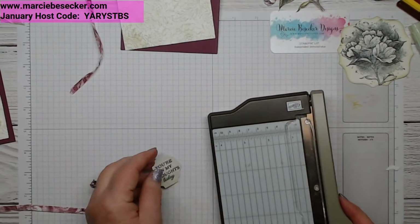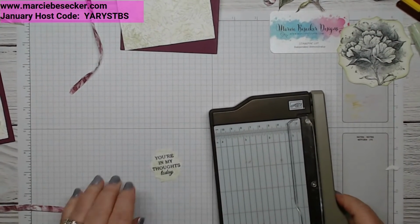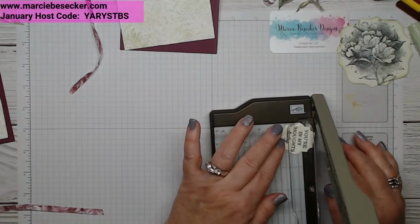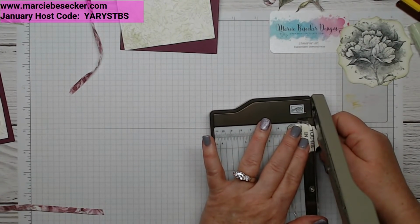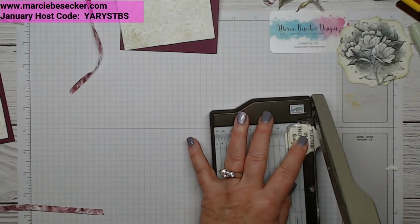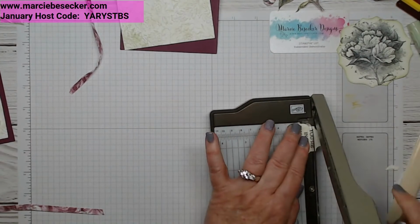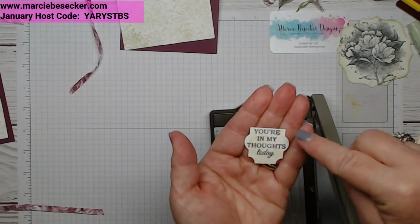So I'm going to grab my little guillotine here. And I'm going to go to the top. And I'm going to put those edges right on the edge. So, I don't know, can you see right where those edges are? Right here and over here. And now I'm going to cut it. And then it comes out nice and straight.